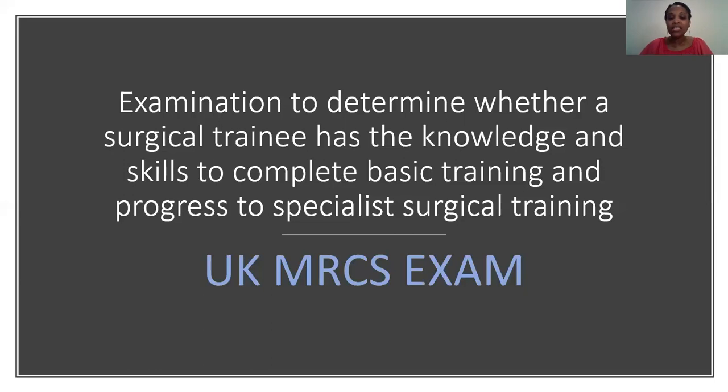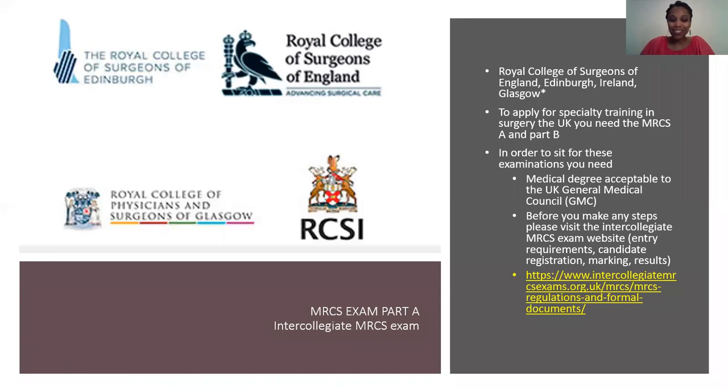But the MRCS is the beginning of your surgical journey in the United Kingdom. They want to see your fitness to practice. They want to see if you're going to be compatible with the surgical system. The best way is to analyze a couple of things that you may have ignored throughout your training, especially anatomy. Most people struggle with the Part A. There are usually 6 attempts that you can make for the Part A, and I believe 4 attempts now for the Part B. And we have a sister video for the MRCS Part B and how to prepare for it. But I want to focus a little bit more on the Part A.